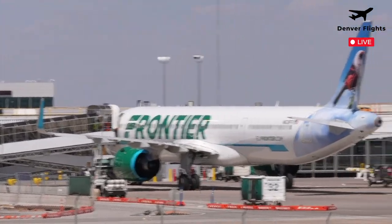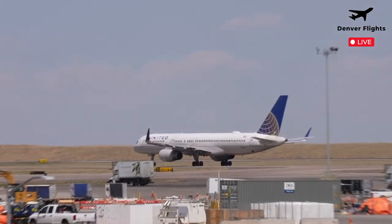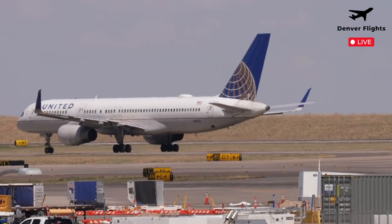You're right by the Frontier gates here tonight, so that will be super cool. Once these birds push back, that will be really cool to see, guys. Is that a 757? That is a 757, guys. We're looking at a United 757 taxi here.